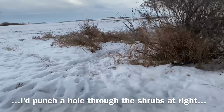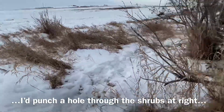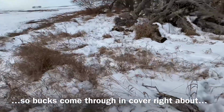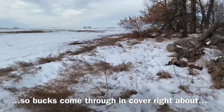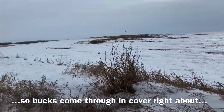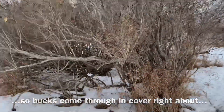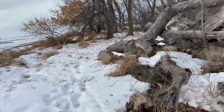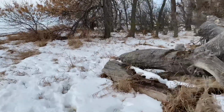And it's about, I'd say, anywhere from 15 to 20 yards all the time. So when you're setting up travel corridors in farm country, that's how you do it. So there's another one. There's a rub line that goes up through there, but that's not exterior to the property.